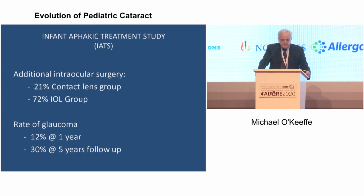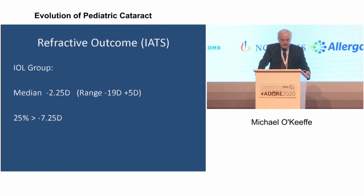This is a study, as you know, the IATS study, published initially in I think 2014, comparing a contact lens group and an IOL group, showing that the IOL group had about 72% needing additional surgery. The rate of glaucoma was the same in both groups of patients. You had this huge myopic shift that occurs in unilateral cataracts, and this is where implants come in.